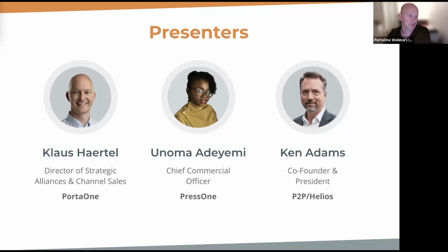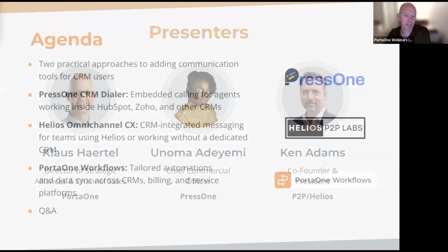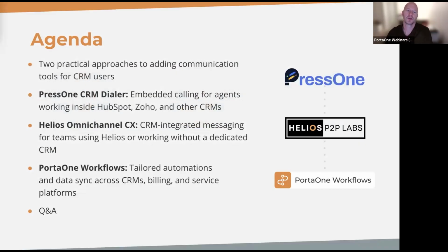And let's take a look at our agenda today. First of all, we want to take a look at the two practical approaches of tackling CRM integration, or how to add communication to existing commercial CRMs that your business customers might be using. First, we're going to take a look at the PressOne CRM dialer. And after that, we're going to look at P2P's Helios omnichannel CX platform.